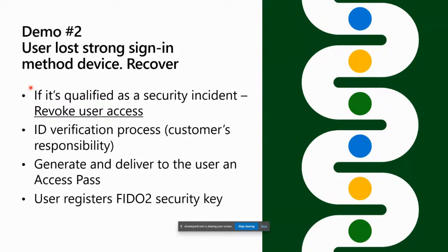I'm just highlighting again that this is not a security-related incident we're discussing right now. Our user came to work and said, something happened with my smartphone. It drowned, it doesn't exist anymore. What should I do? And we'll say, don't worry. We are going to have you continue to work with FIDO2. Here's a TAP to onboard this FIDO2 device. So we like to continue to live in this passwordless world.